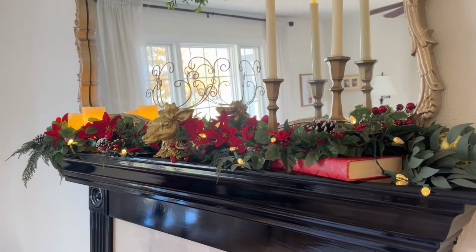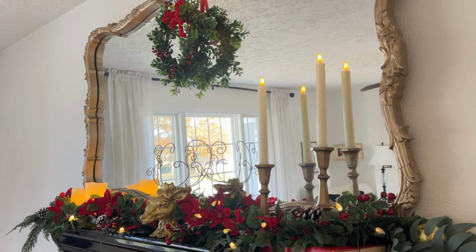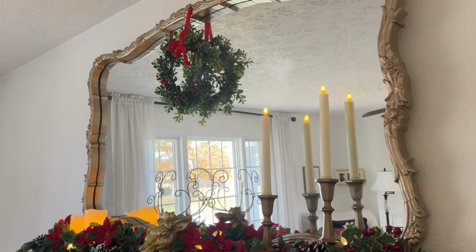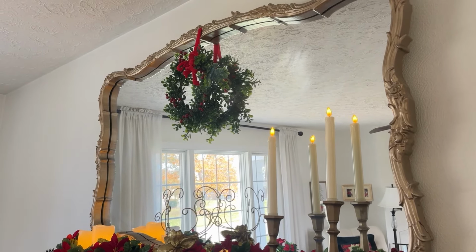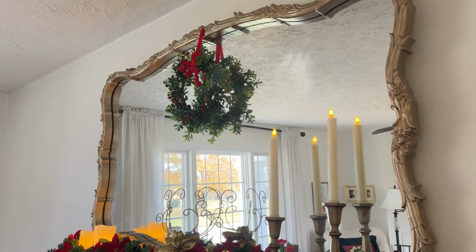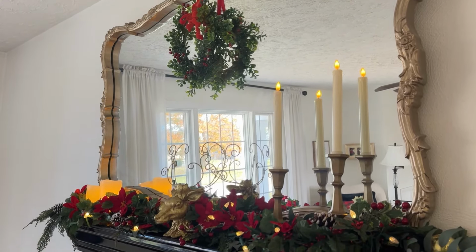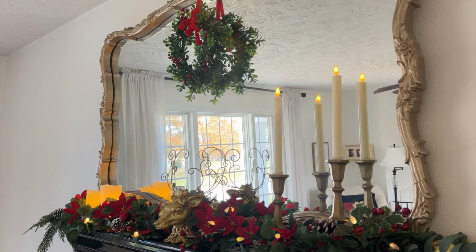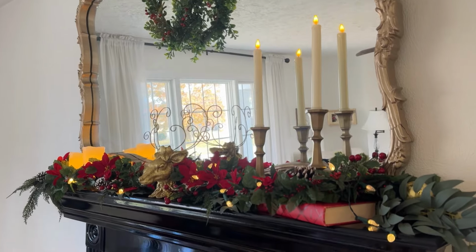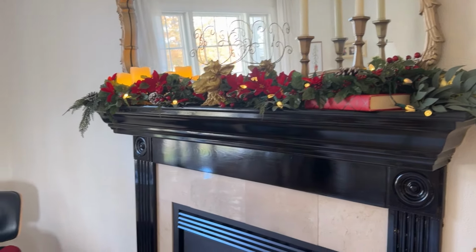Now up above on the mirror, I have a pretty boxwood wreath and then a red velvet bow on it. That's easy to accomplish by putting a Command hook behind the mirror on the wall and then just attaching the ribbon to the Command hook. So that just pulls everything together. Make sure you look up and see that pop of red there. And then also it ties in all the red nicely throughout the room.